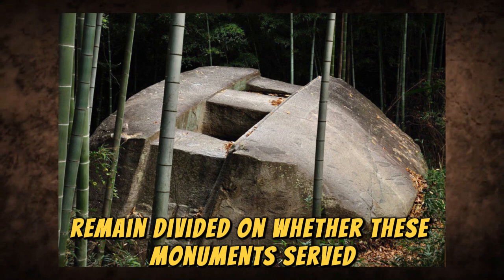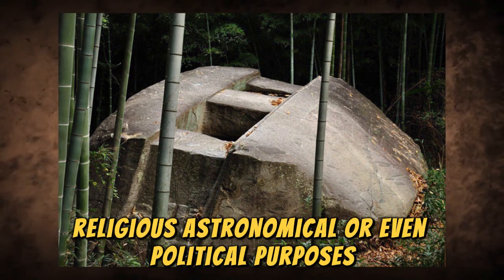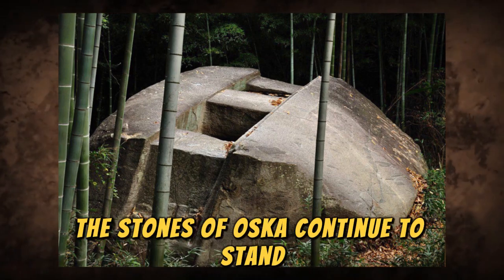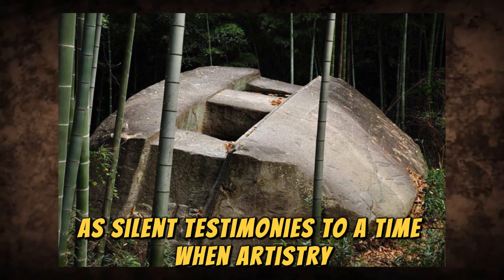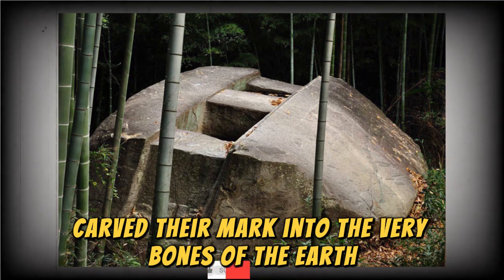Archaeologists remain divided on whether these monuments served religious, astronomical, or even political purposes. Whatever their origin, the stones of Asuka continue to stand as silent testaments to a time when artistry, spirituality, and ambition carved their mark into the very bones of the earth.